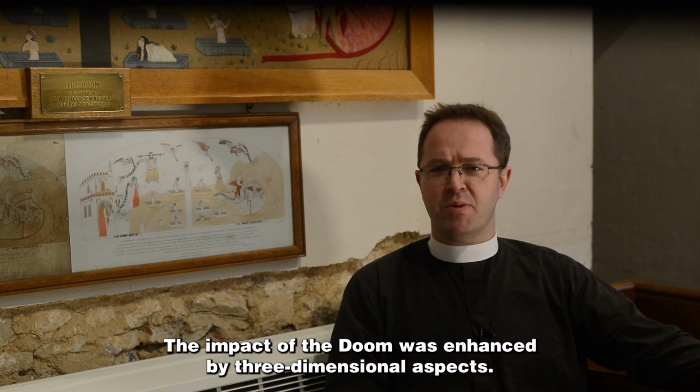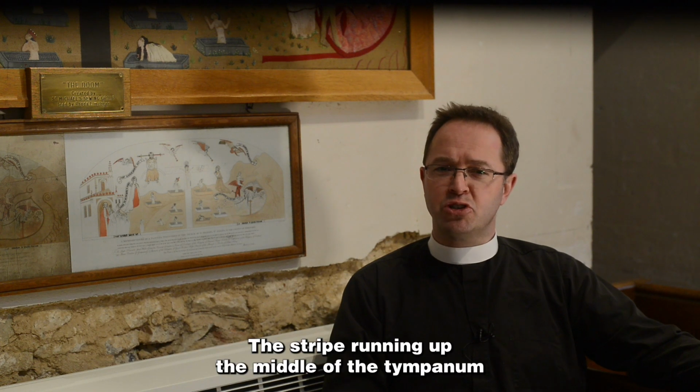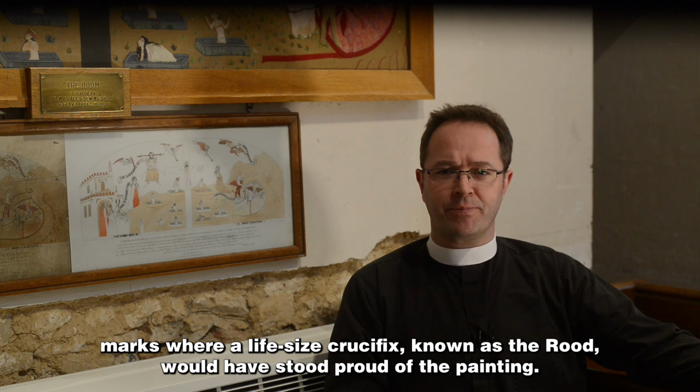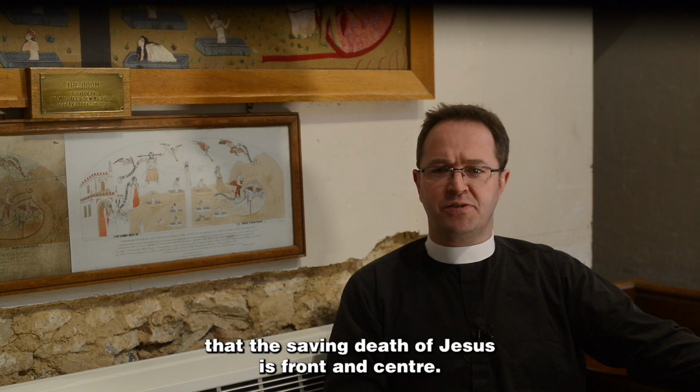The impact of the doom was enhanced by three-dimensional aspects. The stripe running up the middle of the tympanum marks where a life-size crucifix known as the rood would have stood proud of the painting. The doom thus reminded viewers that the saving death of Jesus is front and centre.